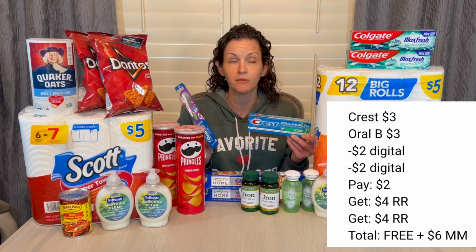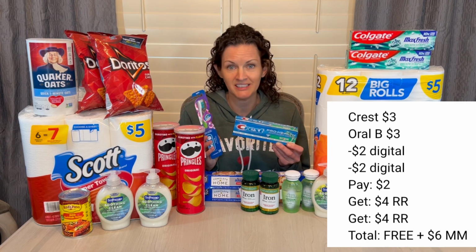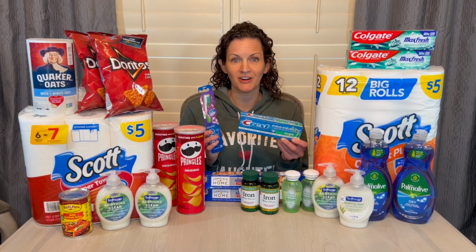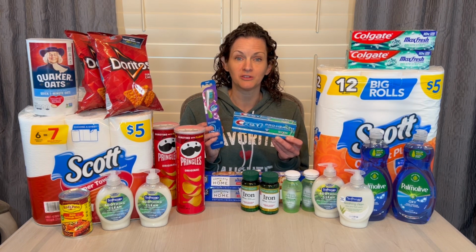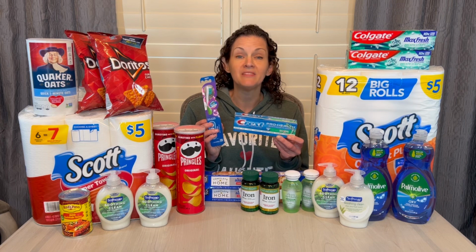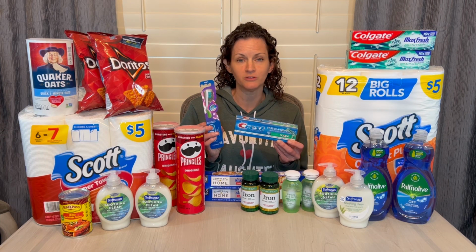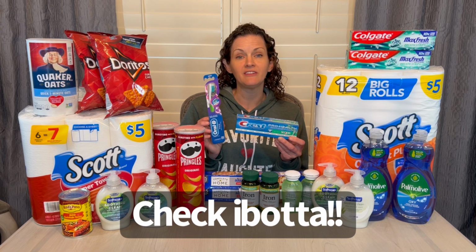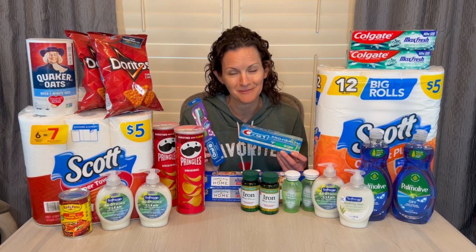Now, will this work for everyone? Honestly, no idea. Will it work all week? No idea. But worst case scenario, it's free. But then if you get that extra $4 register reward, it becomes a $6 moneymaker. Now, check your Ibotta. I did not have this offer, which is why I didn't post it this way. But some people have a $2 rebate on Ibotta, which would make it an $8 moneymaker.